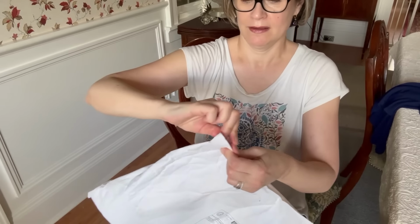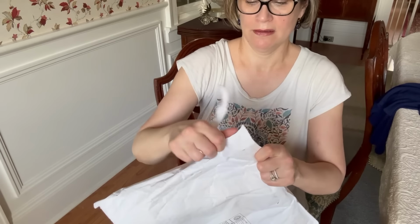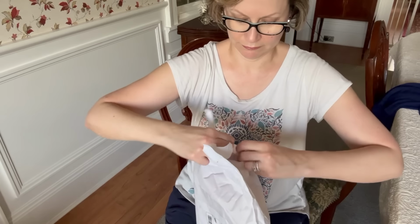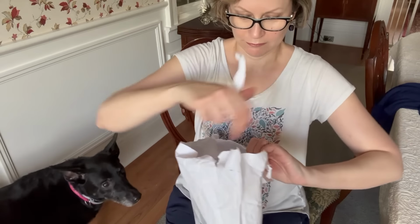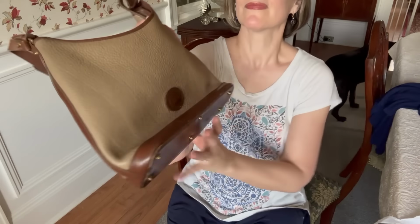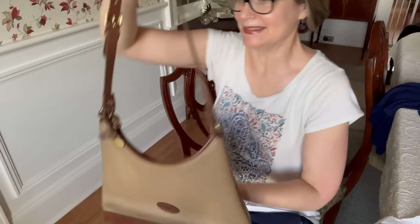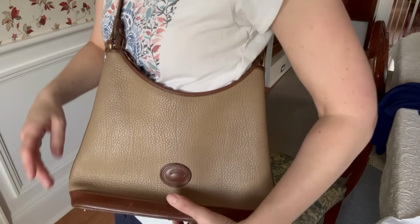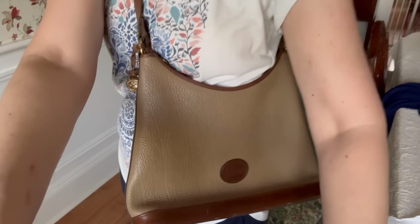Hopefully I'll like it. Okay, just took my sweater off. All right, let's see how this is. I'm gonna put the camera down so you can see what I'm doing. And here it is. Oh my goodness. I love it. Very similar to the one I already have.